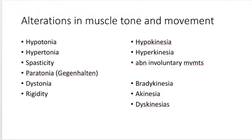Basically, spasticity is a type of hypertonia, and that's hyperexcitability of the stretch reflexes. You can also have rigidity, which is classified under hypertonia, where the involved muscles are firm and tense. There is an increase in muscle movement and even uniform passive range of motion. Hyperkinesia is excessive movement. Dyskinesias are abnormal involuntary movements.